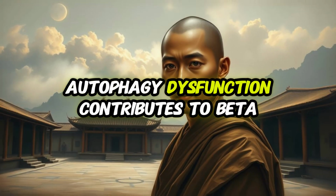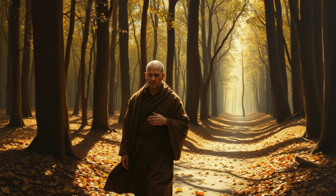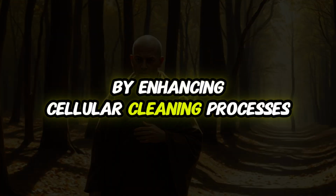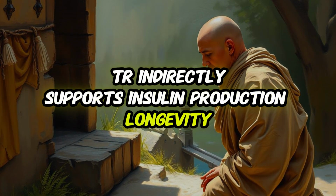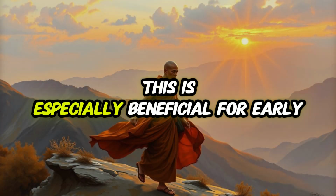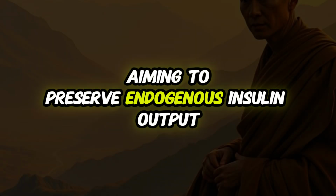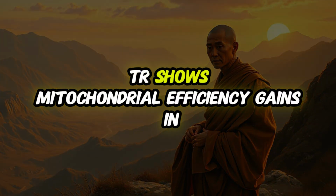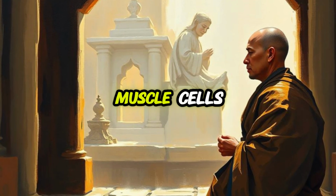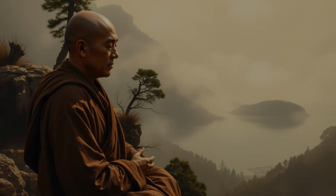Autophagy dysfunction contributes to beta cell failure in type 2 diabetes. By enhancing cellular cleaning processes, TR indirectly supports insulin production longevity. This is especially beneficial for early-stage diabetics aiming to preserve endogenous insulin output. Even short-term TR shows mitochondrial efficiency gains in muscle cells, reducing intracellular glucose buildup.